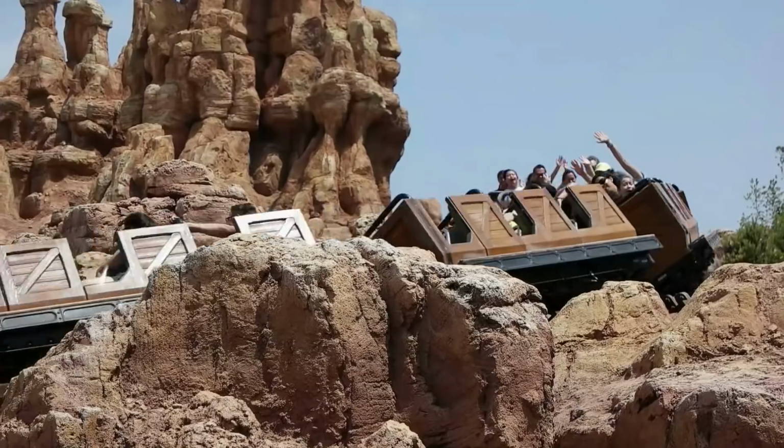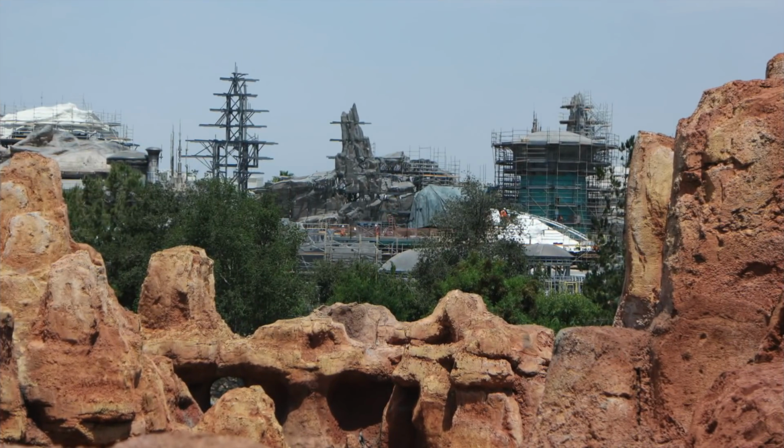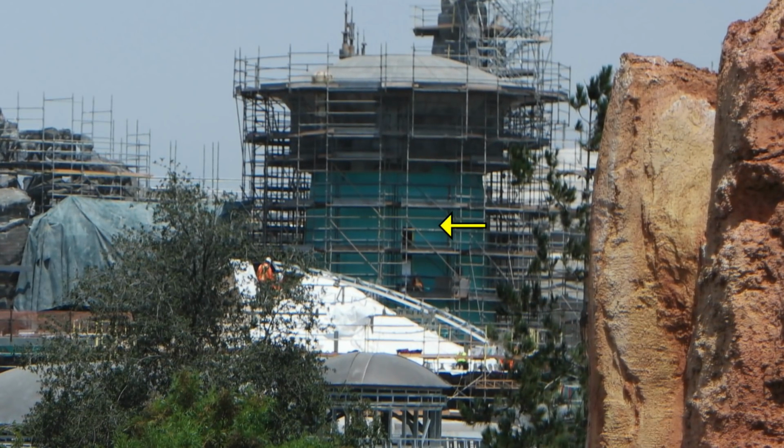We'll go on Big Thunder Mountain Railroad next. From this perspective, we can see that a green coating has been added to the sheathing of this tower structure. Basically, it's a water-based rubberized coating that will provide secondary moisture protection to the building. Also, it's a very flexible coating that seals small cracks and penetrations. It provides a very high level of air tightness as well.